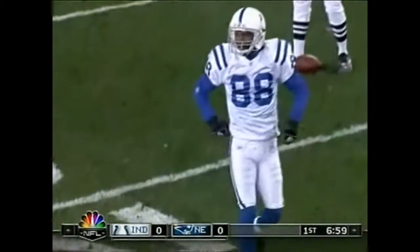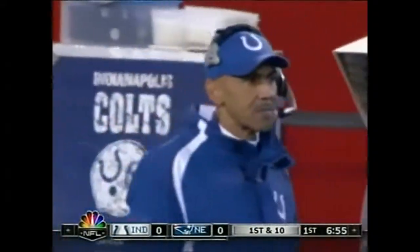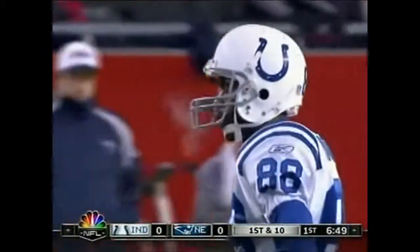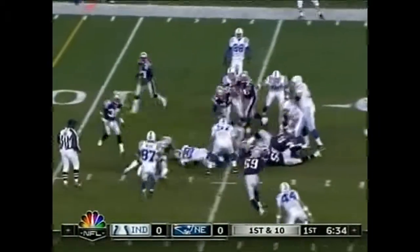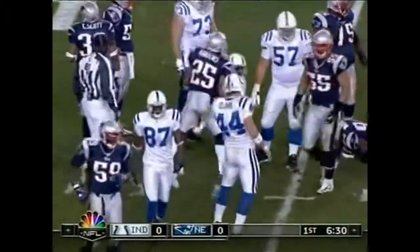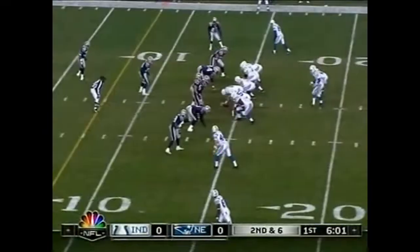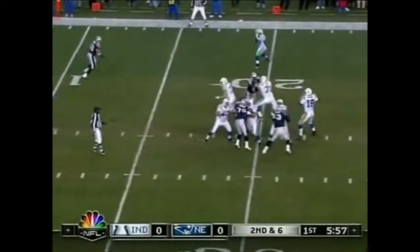And when you think about Manning and Harrison, they've combined for more catches and more touchdown receptions, more per combination than any 2 in the history of the National Football League. There all the time, darn near to perfection. Now here's Joseph Addai, the rookie out of LSU, taking it to the 14-yard line where Junior Seau trips him up. They'll keep Harrison up in the right side, Reggie Wayne in the left. Dallas Clark, the tight end, in the slot.